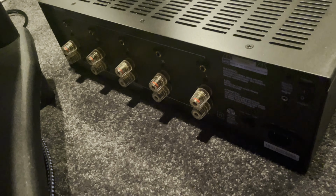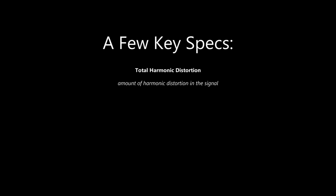A few key specs that manufacturers typically provide: total harmonic distortion, or THD. This is usually presented as a percent that shows the change in output signal from the original input, essentially how much harmonic distortion has made its way into the signal. A lower percentage reflects a cleaner output signal. 1% is generally the max for a decent signal. Some amps go as low as hundredths and in some cases thousandths of a percent.